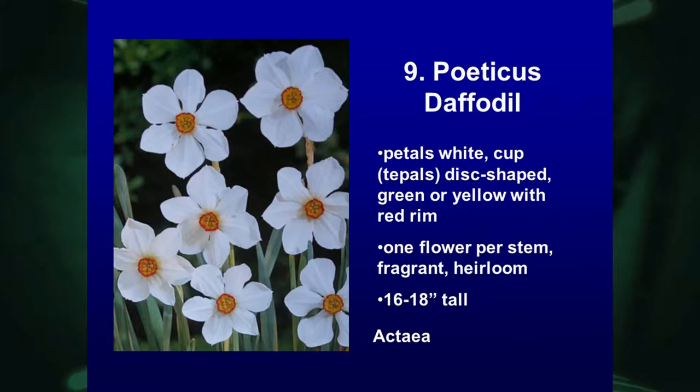And then the poeticus. This is an heirloom. They've been around for many centuries, really. And they have a very tiny cup, often bicolor, might be orange or yellow with a red rim around it. Very small. These tend to have some fragrance and several flowers per stem. So just a lot to choose from when you see those catalogs. Order now, you get some really good deals. Of course, they'll come in the fall when you plant these. You can buy them in the fall, but you can get some really good deals now.